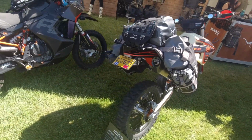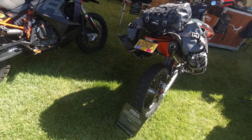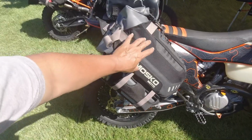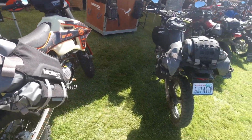Even like these dirt bikes. This is essentially just a dirt bike. It doesn't even have turn signals, I don't think. But if you want to go out far on your dirt bike, you can still put some bags on your dirt bike. I like it.